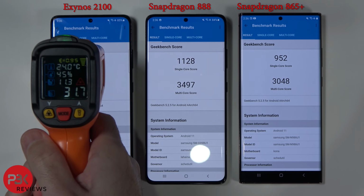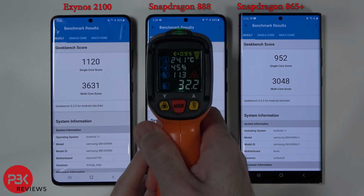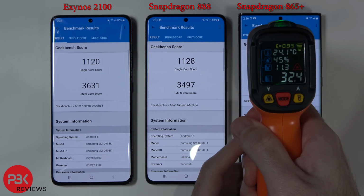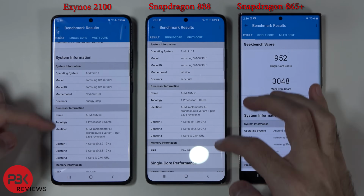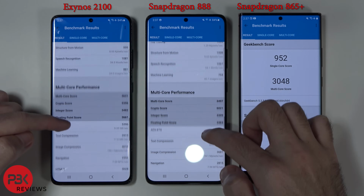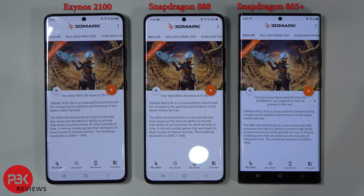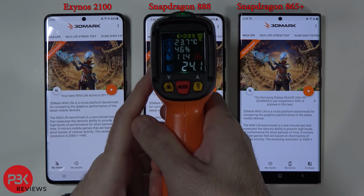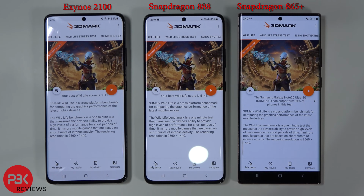Temperatures, we got about 31.9, 32 degrees Celsius on the Exynos, about 31.9 on the Snapdragon 888, and about 32.6 on the Snapdragon 865. Alright, before we start the 3DMark test, let's check the temperatures. About 23.4, 24.1, about 24.6. Alright, let's start.